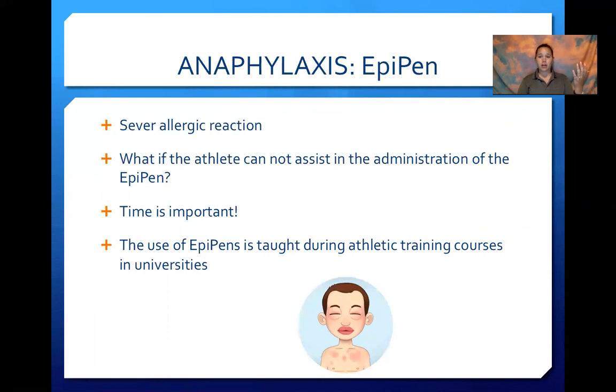So if you have an athlete on a field who is stung by a bee and you know that they have an allergy to bees, they have given you an EpiPen to keep just in case they need to use it. However, this reaction happens very quickly this time and they have been thrown into anaphylaxis. But you get to an athlete at the point where the athlete cannot assist in the administration of the EpiPen. Legally, athletic trainers currently are not allowed to administer an EpiPen to an athlete in anaphylaxis. They can only assist the athlete in administering it themselves.